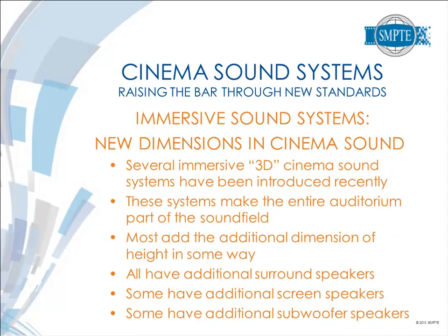So having looked at the general situation with sound systems and kind of what we're up against, I'm now going to go in and talk about some of the new systems that have hit the market, which have gotten the coin of immersive sound systems. Some people call them 3D. Several of these have hit the market recently. Some of the characteristics are that they make the entire auditorium part of the sound field. Most add the additional dimension of height in some way. All of them have additional surround speakers. Some have additional screen speakers, and some have additional subwoofer speakers.